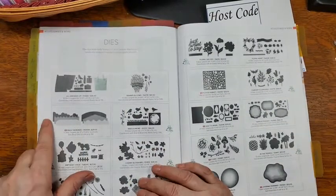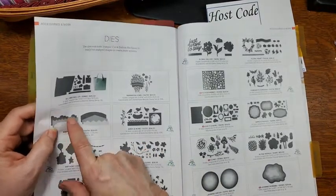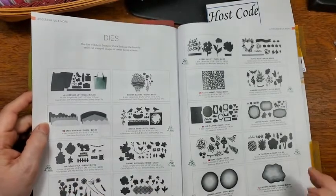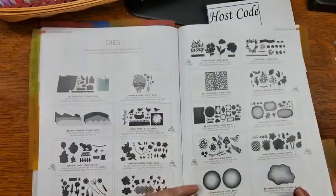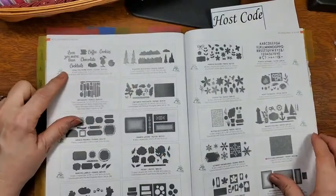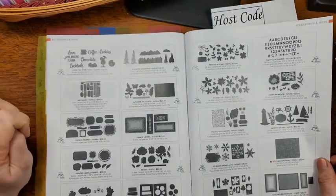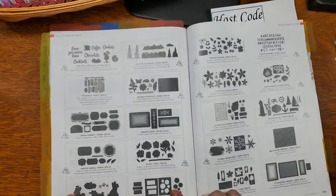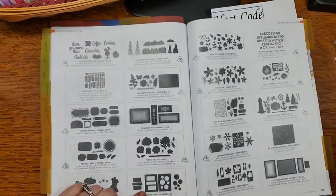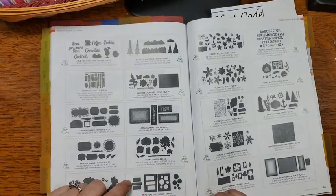Basic borders. So you can add borders to your cards. This one here is like a cloud border that you can use to make clouds. And yeah, there's just lots of them. There's the Love You More Than dies. It goes with the Nothing's Better Than set. Oh, here's that one I said would just make a really cute card with those little friends that I showed to you. It was on the other side.